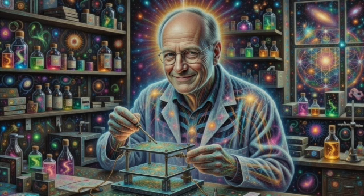Hendrik Casimir was working at Philips Research Laboratories when he proposed this. He was actually studying colloidal suspensions like paint or ink, trying to understand why they were stable or unstable. He noticed that the existing theories of van der Waals forces didn't quite match the experimental data. Along with Dirk Polder, he developed the theory that the finite speed of light limits these interactions, leading to what we now call the Casimir-Polder force.